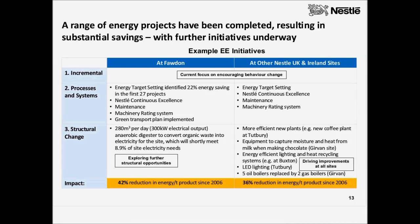We also have our Nestlé Continuous Excellence system, which again helps drive the cultural shift, clearly recognising and understanding the impact that effective maintenance has on energy and water, so not just on line performance. We're also implementing a rating system similar to your white goods ratings, which helps us to identify the resource efficiency, or specifically energy efficiency, of those assets, but also hotspotting where both the technical and operational opportunities sit, and also specifically at Fordon introducing our green transport plan.